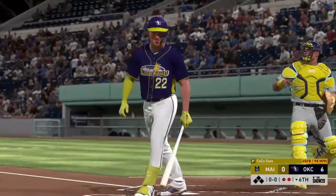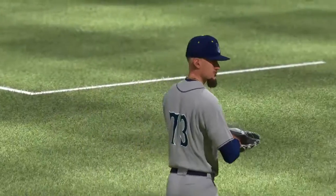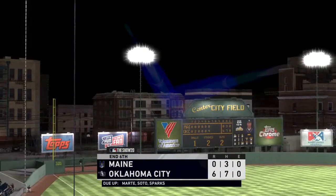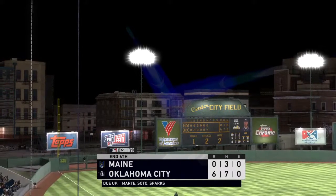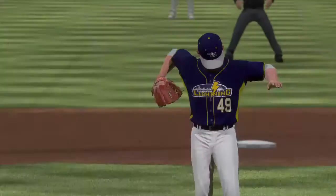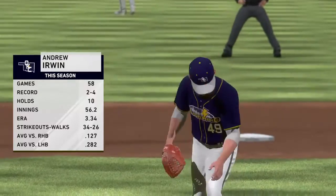Half-hearted swing there as they tie him up inside for the third strike, and the inning is over. 9 men come to the plate, 4 score. 7th inning coming up. The Lightning are out in front here, 6-0. Andrew Irwin is on to pitch from the bullpen now to start inning number 7.